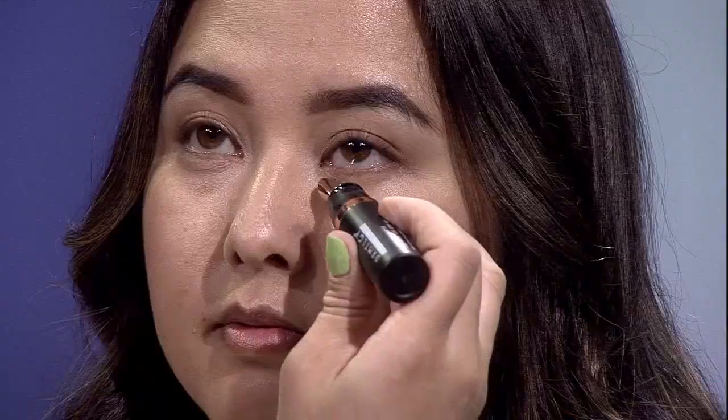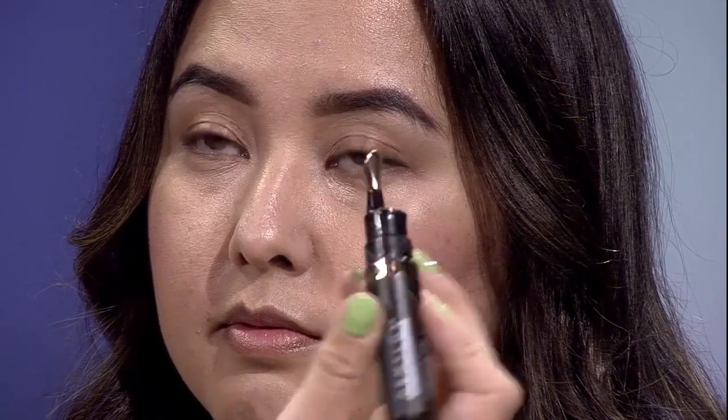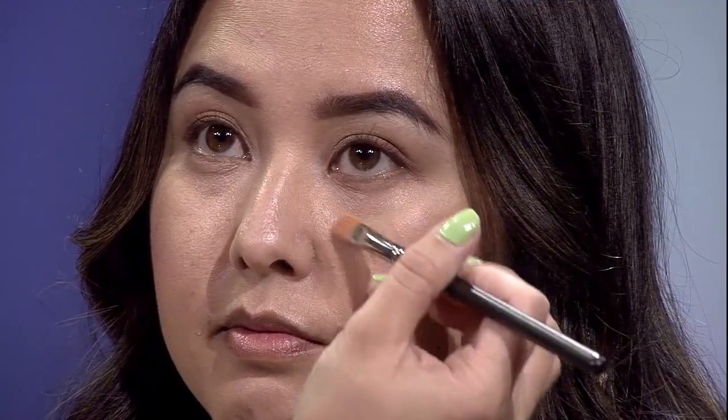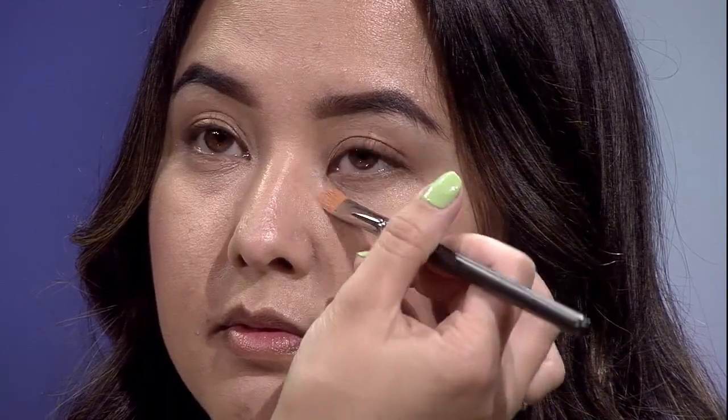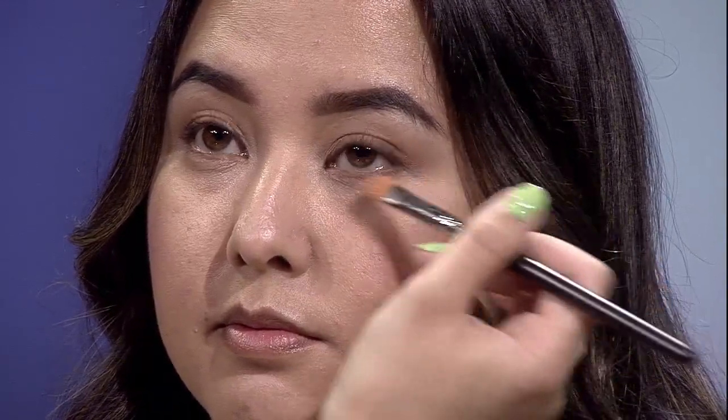You can use this on its own, since it has the color corrector in it, or you can add more concealer on top of it. This is more for if you want a sheer finish and you don't want it heavily masked. You can see there's a little bit of that peach in there, but it's not going to be full coverage without a concealer on top. So you can tell the difference, it masked it a little bit but it's not full coverage. No, that looks great.